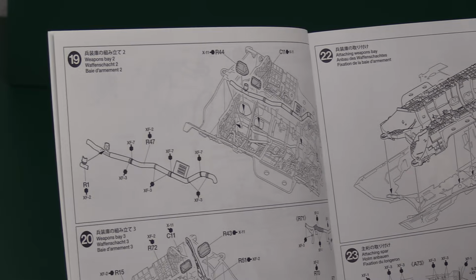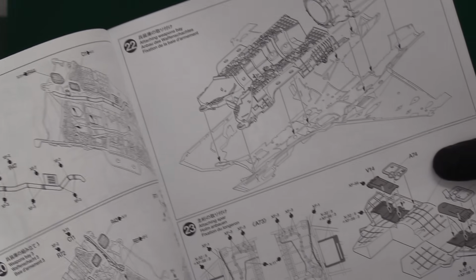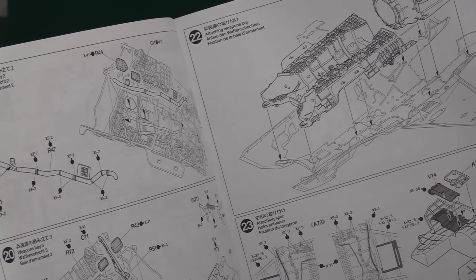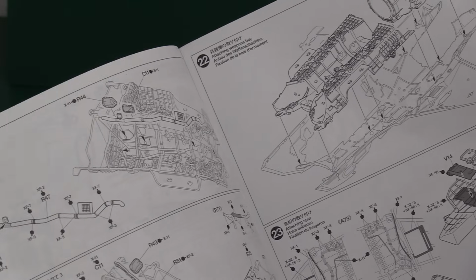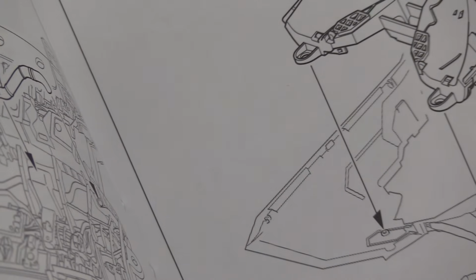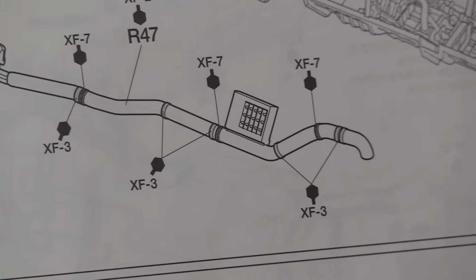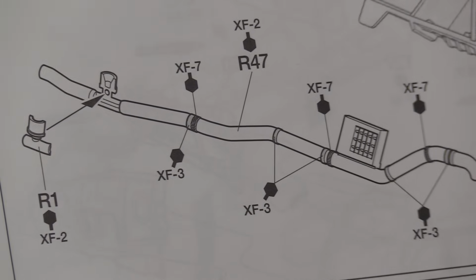Just incredible. Lots of fine painting needed in this kit. A lot of fine painting. If you're going to have this open, you're going to be doing quite a lot of painting. Okay, look at the unions here for the actual coolant pipes, etc., and hydraulic pipes. If you look there, you've got a lot of different unions where there are connectors, connection points.